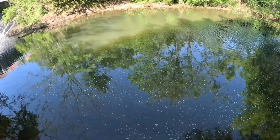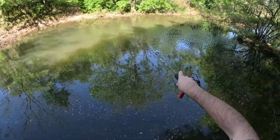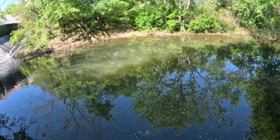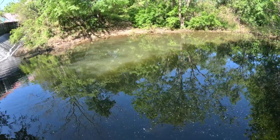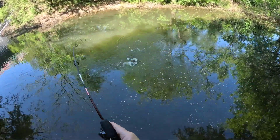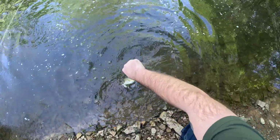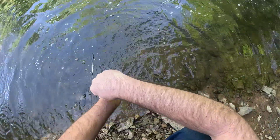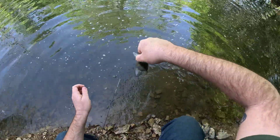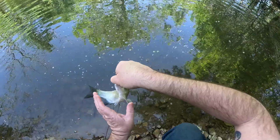It doesn't take much to cover this whole area. So I'm going to throw this around a little bit. If he doesn't bite, we'll move on. There he is. Ha! This was the fish I saw earlier. What are you? You look like a white bass. Calm down so I can grab you.